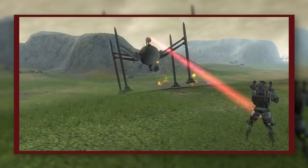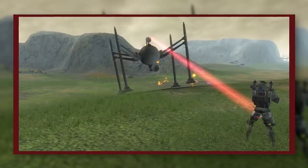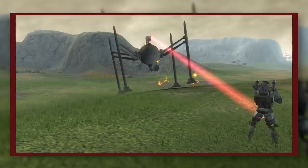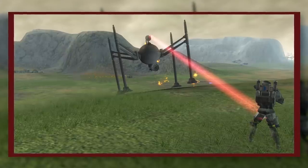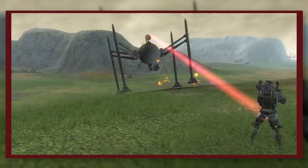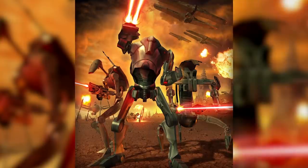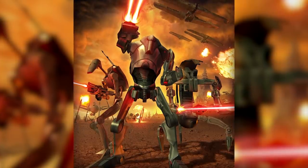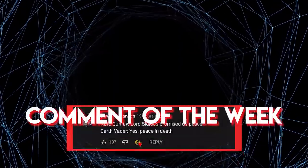AATs, GATs, and homing spider droids may have all filled the same niche in separatist formations, but they were wildly different vehicles with different strengths and weaknesses, as was true for the other components of the typical separatist armored column. Adaptability is crucial on the battlefield, and CIS armored tactics were just more flexible. That's just our take, however.